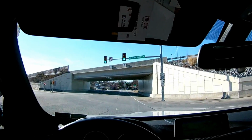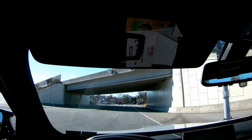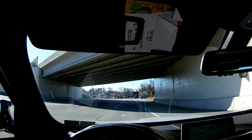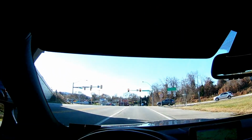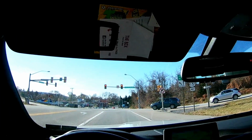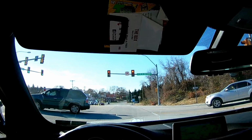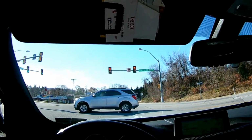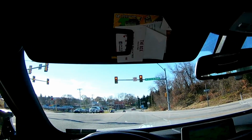Feel how the transmission feels different in sport. Alright, I've got steering in sport plus, and I've got the transmission in sport. And you can feel how hard the transmission shifts in sport. I don't even want to go into sport plus. I'll leave that in sport. But my god, this is so sweet.